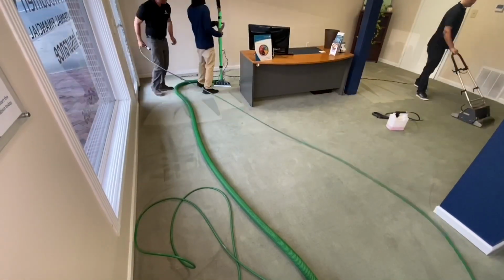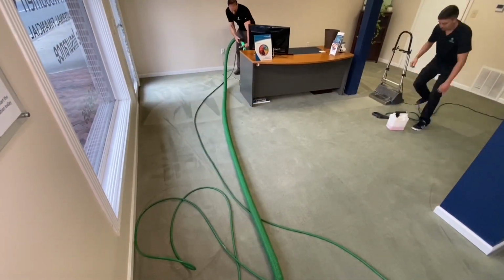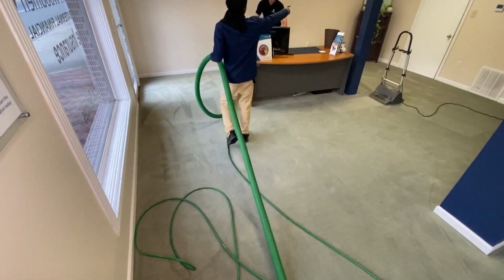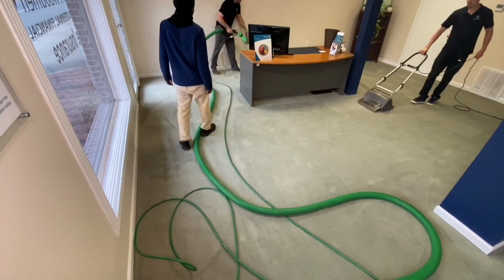So after I got done applying the soap-free detergent or preconditioner, you can see Cole immediately started to agitate that into the face yarn. And then as soon as that was done, or actually before that was done, we started to do the hot water extraction or steam cleaning portion, which I'm doing right now, and it turned out really, really good.